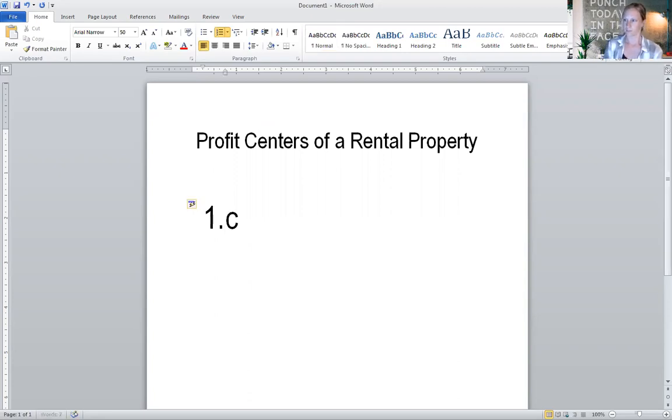Number 1, cash flow. Who doesn't love cash flow? Cash flow means when you own the rental property, you have expenses on that rental property, obviously, and tenants are paying rent. That's the income. If you subtract the expenses from the income, whatever's left over is your cash flow.